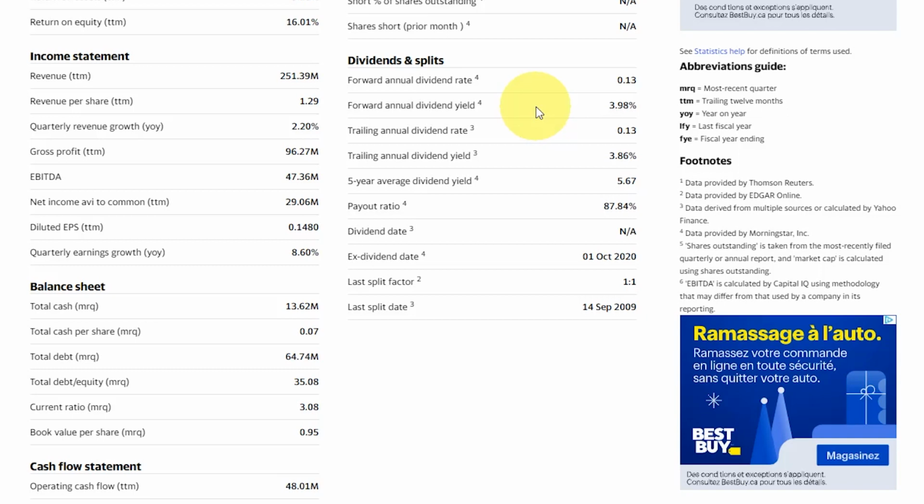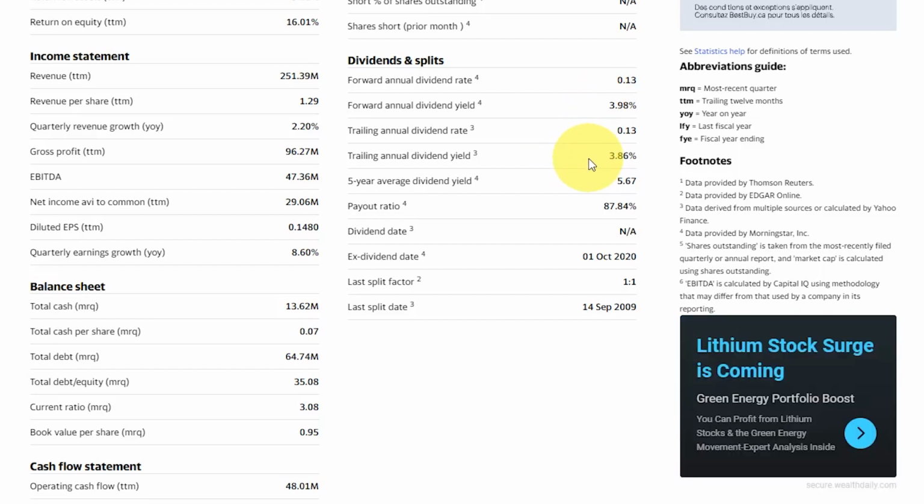Next thing that I'm interested in here is their dividend yield, to see whether this company can be a good dividend stock. The 5-year average dividend yield is actually really high, because they have more than 5% in terms of 5-year average dividend yield. For the last couple of years, they're around the 3 to 4% mark. What this shows me is that this company can potentially be used as a dividend company. So that's something definitely quite important to keep in mind.